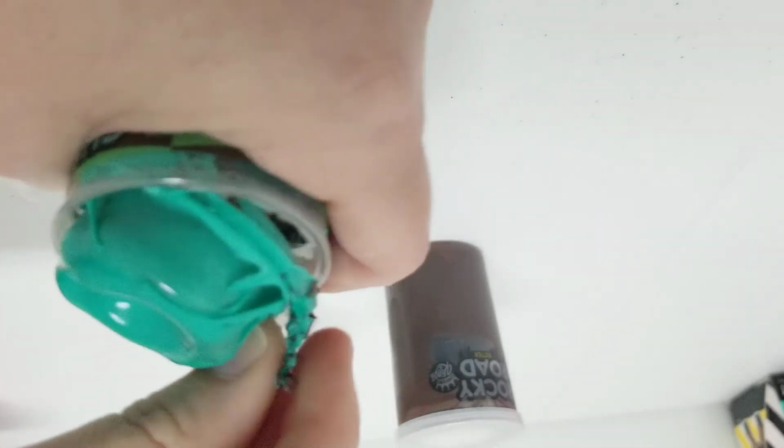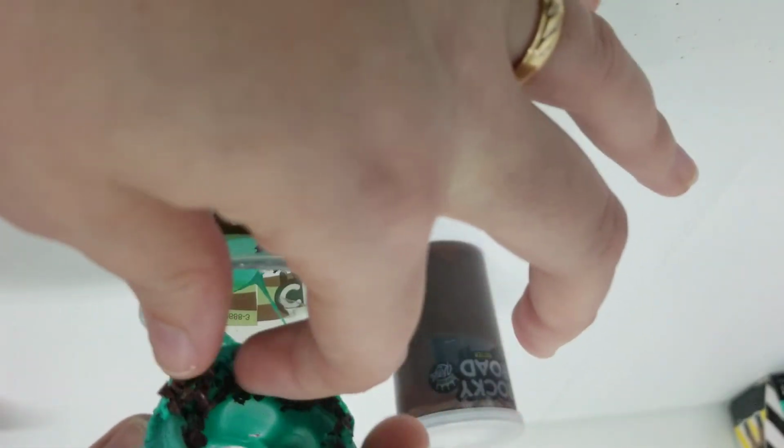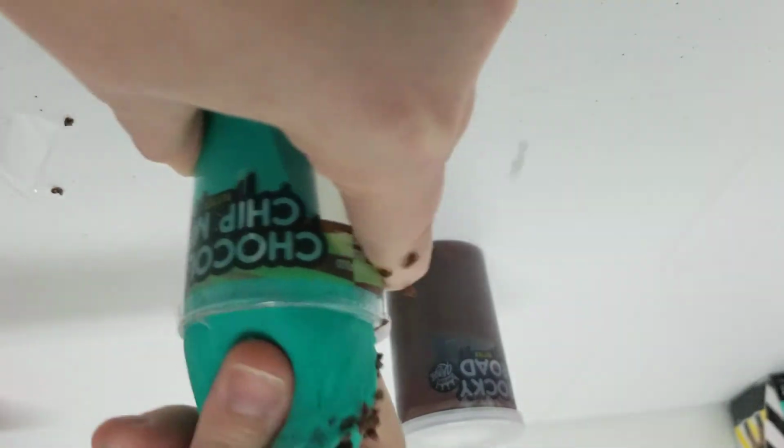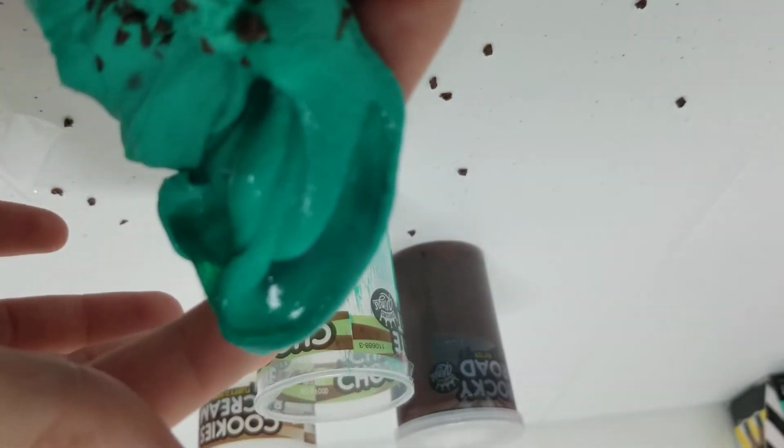I'm just going to try to dump them. Oh, these are messy. These are crumbly, guys. These are little crumbled up rubber pieces. These are gonna get everywhere. Yep, as I predicted. I don't know if I like the feeling of that. Look at that. It's separated a little bit at the bottom.